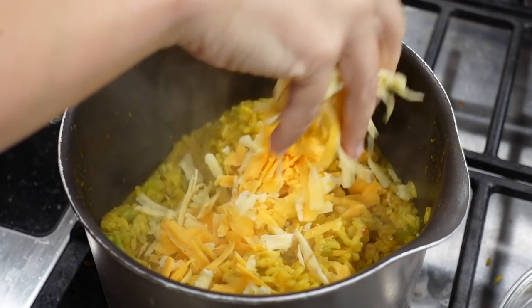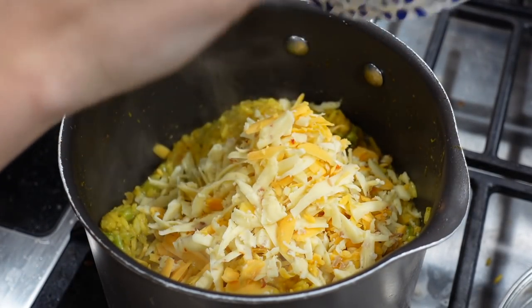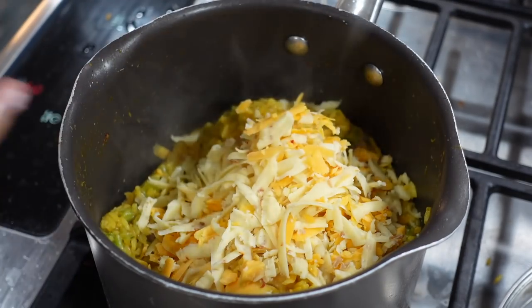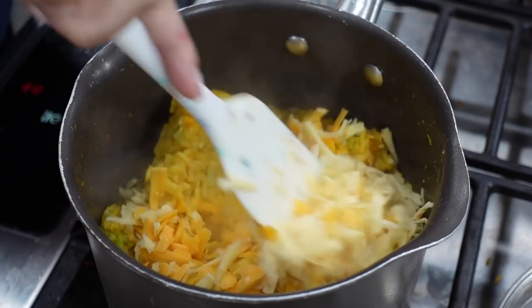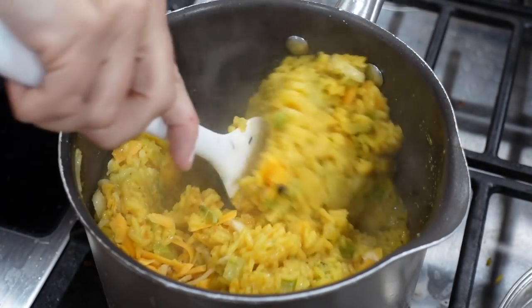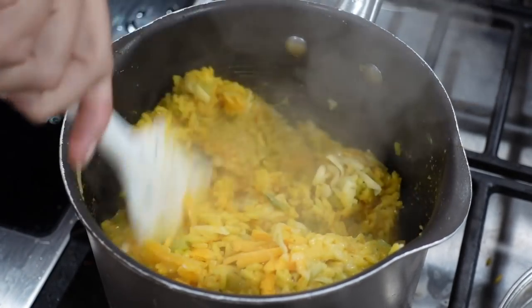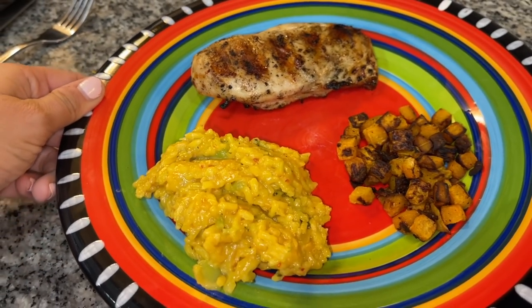Cody was on the phone, so I'm popping in for a voiceover, but I just went ahead and shredded up some random blocks of cheese I had in the fridge, some sharp cheddar, and some jalapeno white cheddar. And then I just went ahead, stirred that in, let it simmer for a minute more, and it was ready to go. And we just finished cooking up dinner.